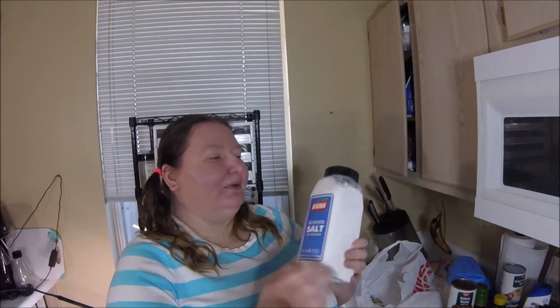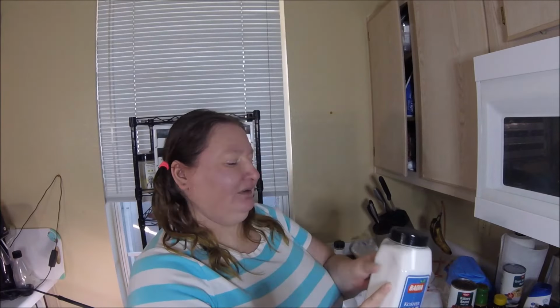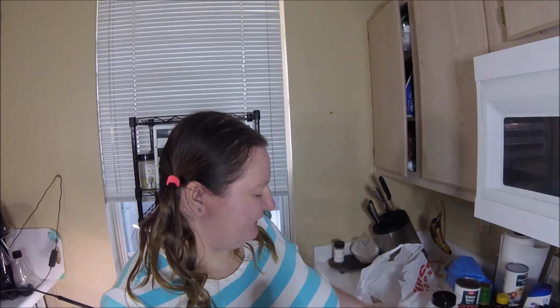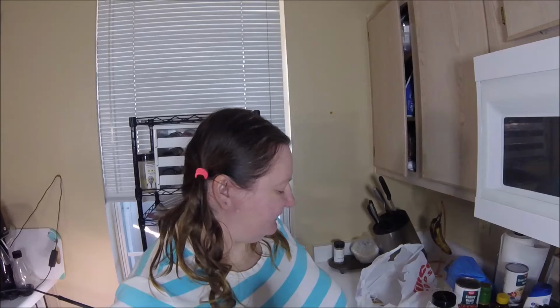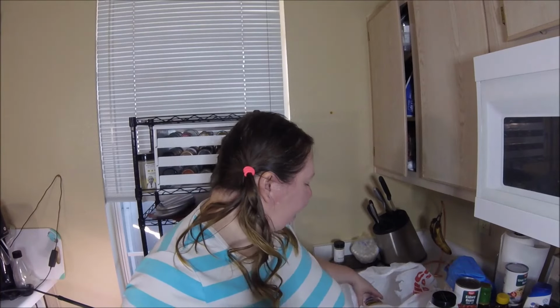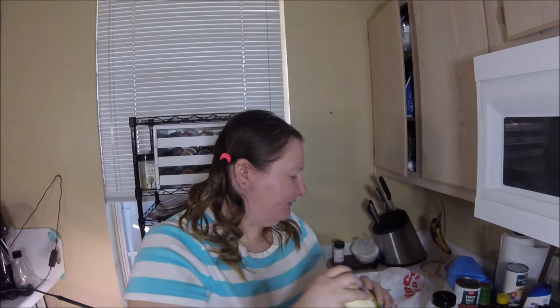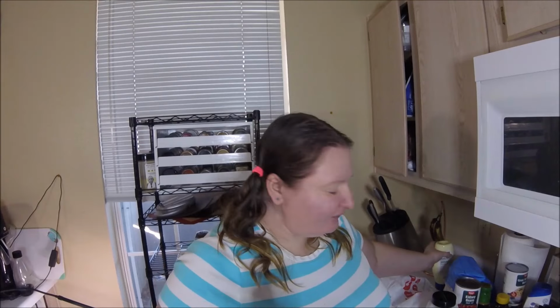So we have some kosher salt. Big old container. Nice generic brand here. I don't think it's generic, but it's not Morton either. And then we have some mayonnaise. Been eating a fair amount of tuna fish. I've gone through most of my mayonnaise.